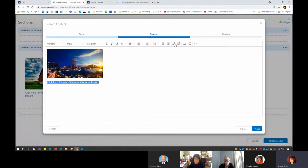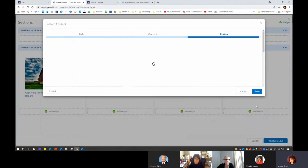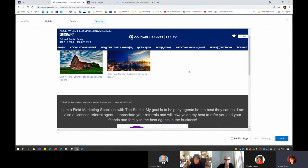And again, I can highlight that, paste the URL in, open that target in a new window, and hit next. And hit save, and then I'm going to get that. You'll see the picture's a little bit shorter, but here I'm going to have that as well. When I'm finished with all of them, I'm going to go to that preview. So now you can see this is what it's going to look like on the desktop.